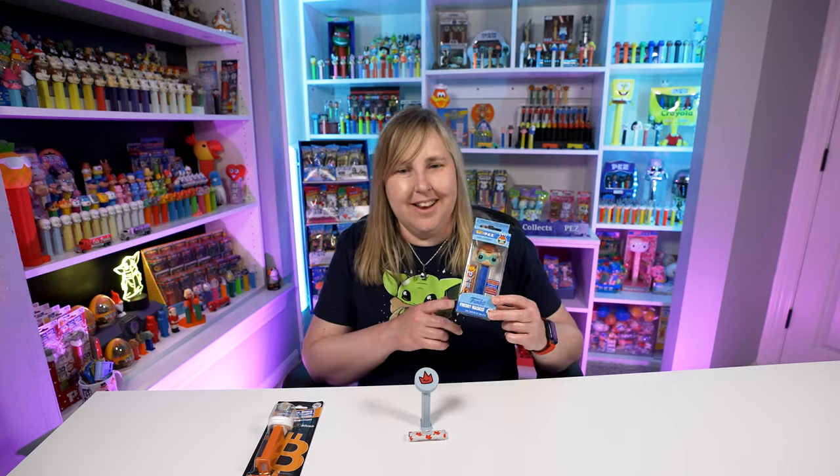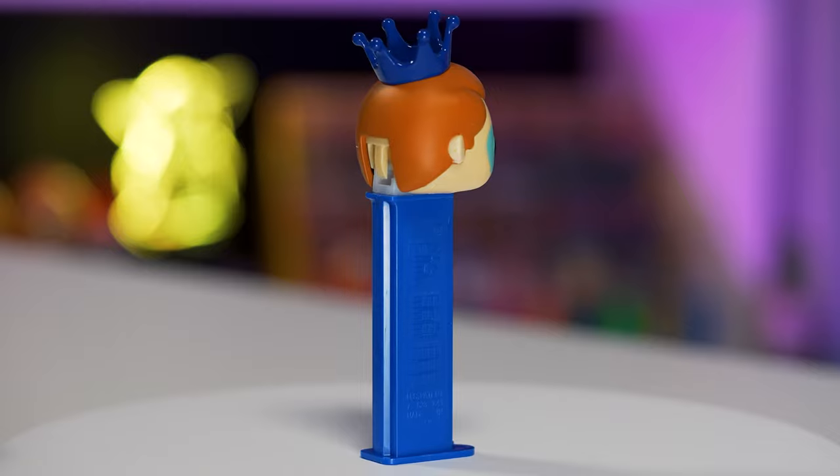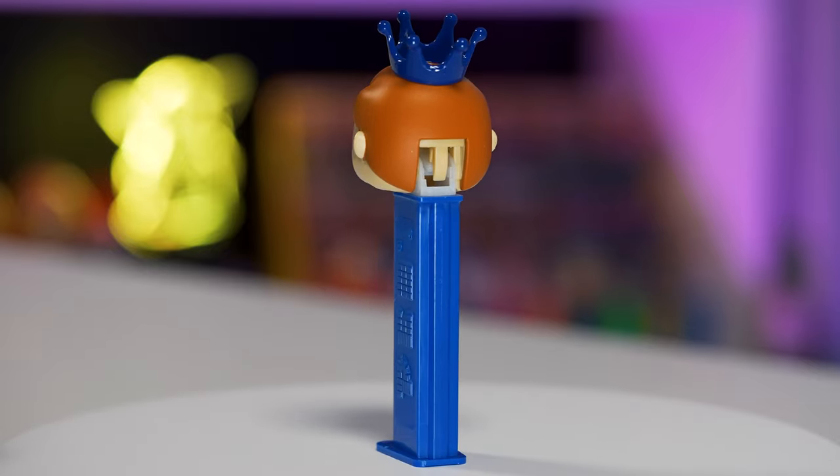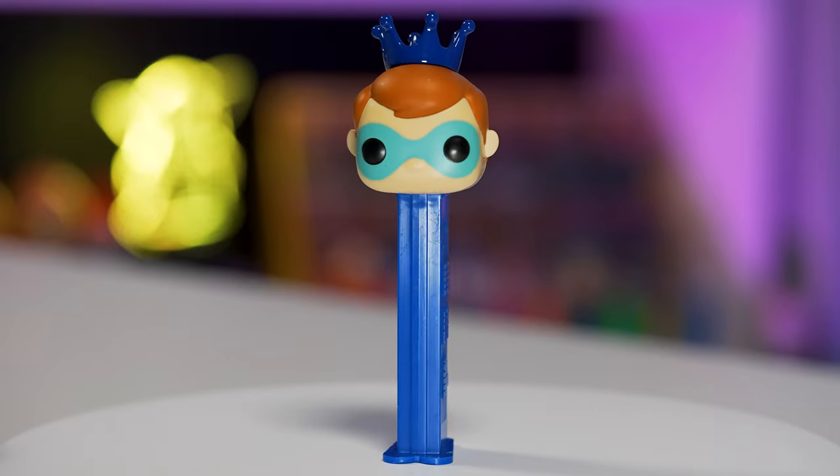So there's this one. Here you go. Take a closer look at the Freddy Mask Funko Pop PEZ. And this one's really nice. It does have the blue crown that matches the blue stem. Freddy does have a mask. I guess it's supposed to be like a superhero.